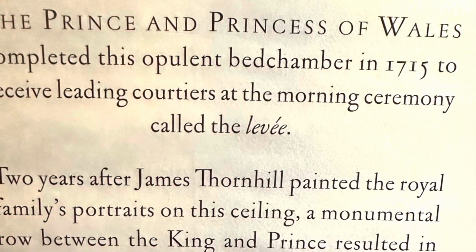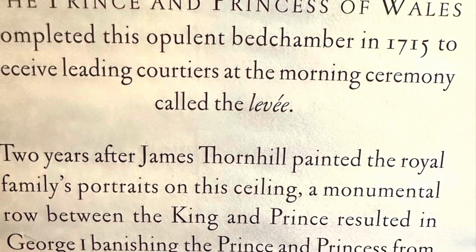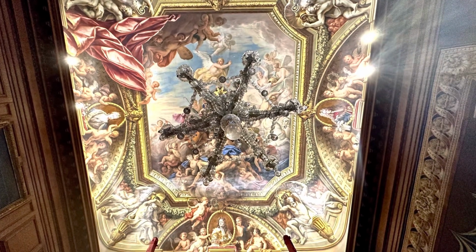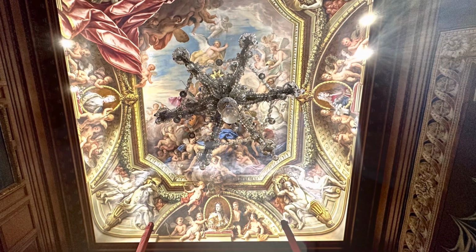This rare giltwood bed rail was used by George I and Charles II before him and was probably made for Charles' mother, Queen Henrietta Maria.